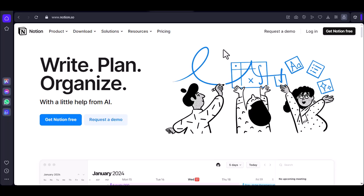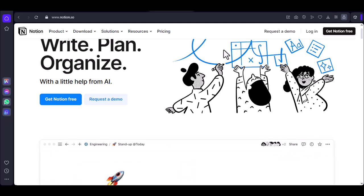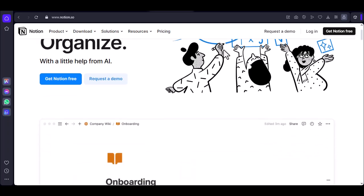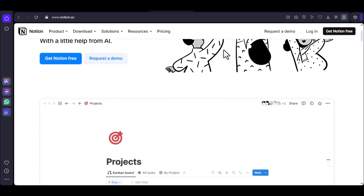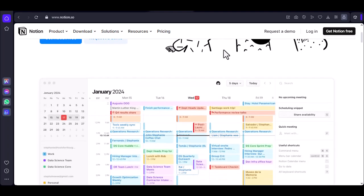Have you ever felt overwhelmed by the sheer number of tools and apps you use to manage your life? Ever wished there was one place to keep everything organized, from your tasks and notes to your documents and projects? Well, that's where Notion comes in. But why do people choose Notion over other productivity tools?